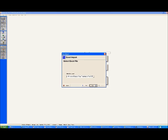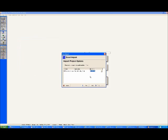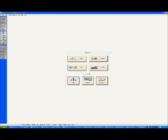I go Next, and it says, what do you want to import? Activities and relationships. Next. Import to, I have to click this and add the 234H project in P6 that I have open. And then I say Next, and I click Finish, and it's importing it. It's not giving us a status bar, but it's importing it. It tells us the import was successful, and I say OK.